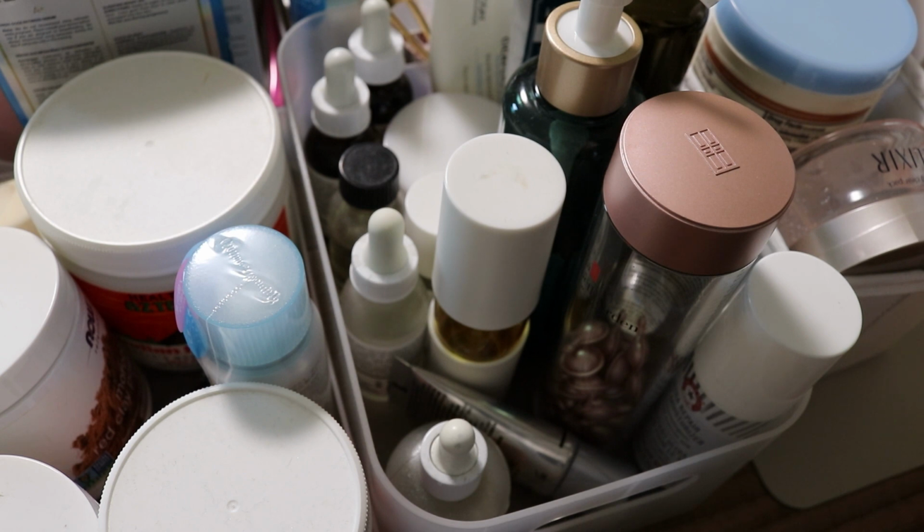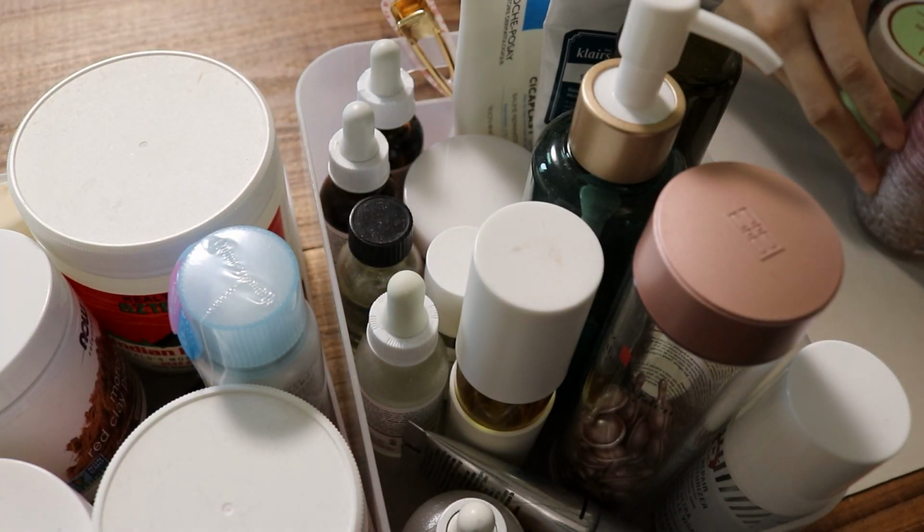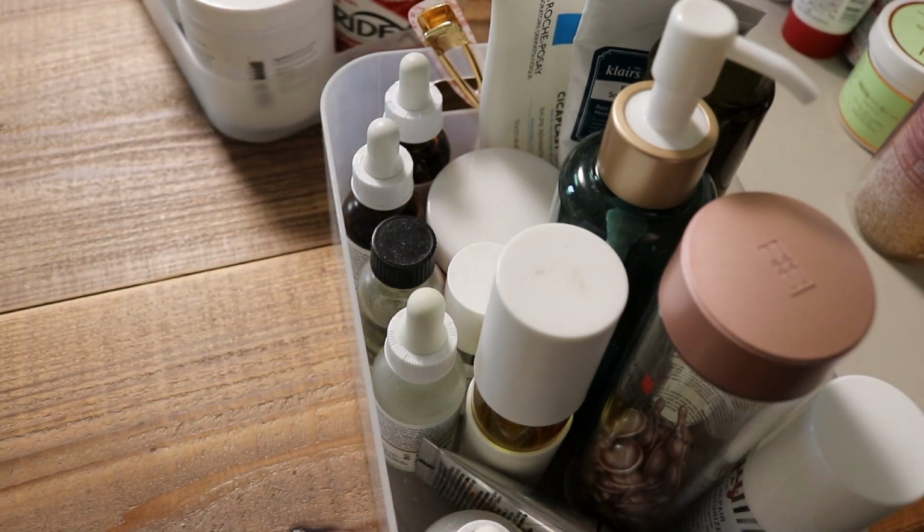And now I have started to run out of things. I know there's something that I can use in my collection, but I just don't know where they are. I don't know if I was truly running out of things. Some of these are already opened and used. Some of these are new.